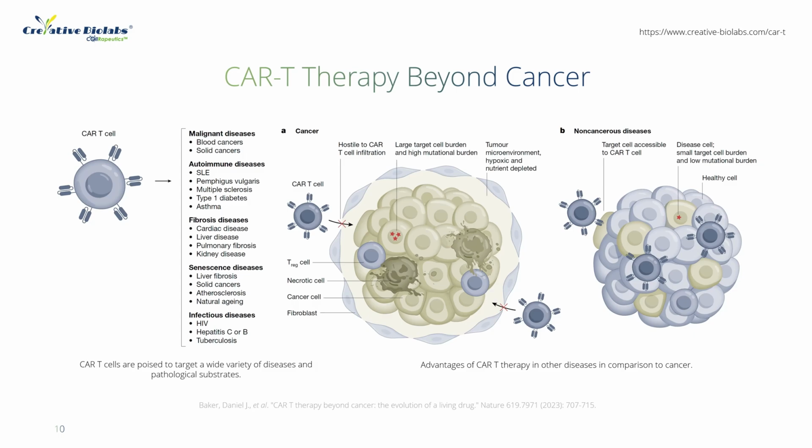B-cell and plasma cell malignancies reveal that such an approach is possible, but identifying a targetable antigen for other cancers has proved difficult. Cancer presents several substantial barriers to CAR T-cell efficacy, including a large target burden, nearly total clearance of malignant cells, a high mutational load, and a hostile tumor microenvironment.